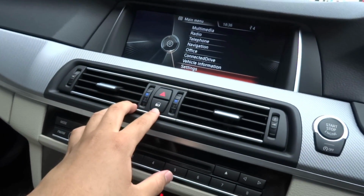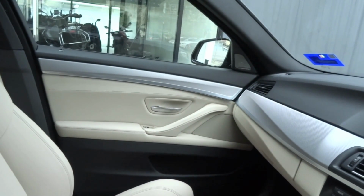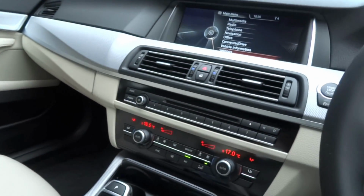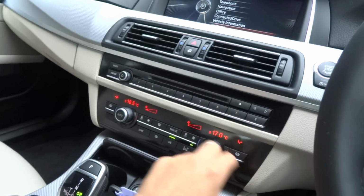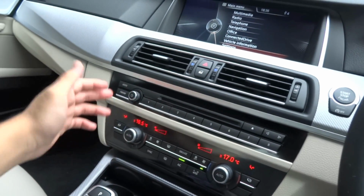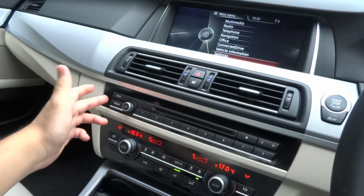Down below the hazard light switch, you do have your central locking. And right down here you do have your CD player. It is MP3 compatible, with eject, seek track buttons, your 8 shortcut buttons, your volume and power knob, as well as the buttons to select your different modes, as well as go between FM or AM.